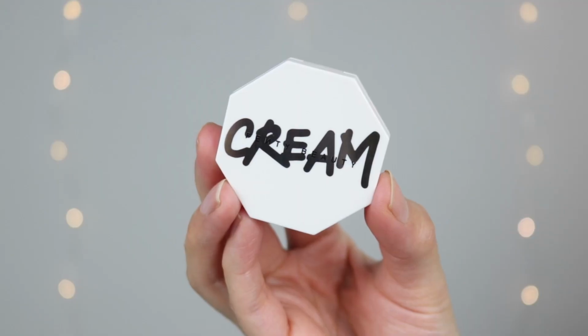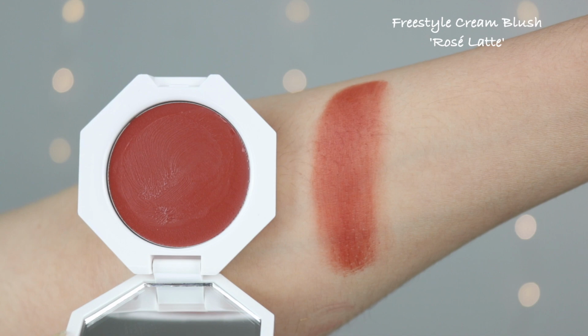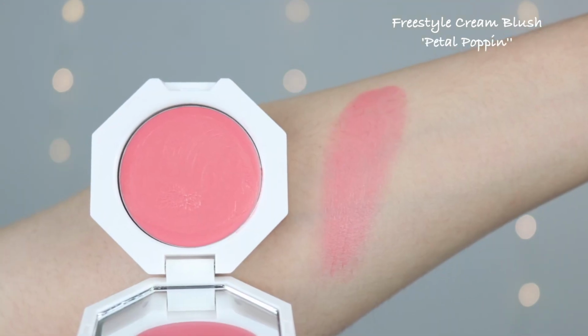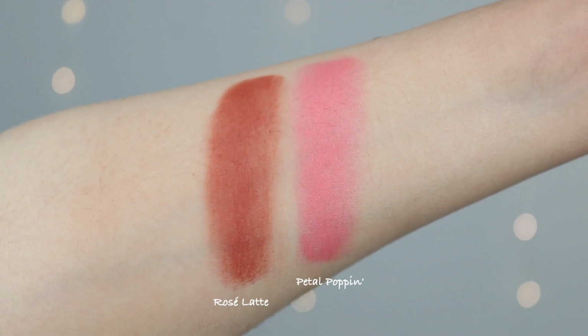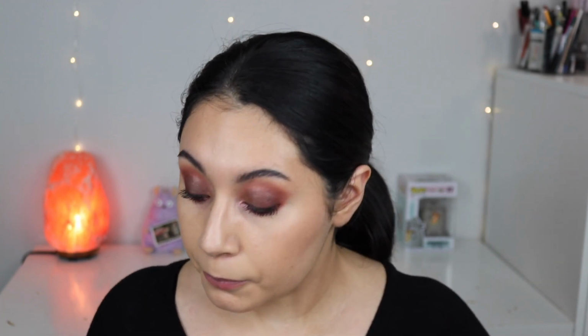So I'm gonna move on to the cream blushes. Like I said, I picked up the shade Rose Latte and Petal Poppin. I did insert swatches comparing these to a few other cream blushes that I have in my collection. Most of the blushes in the shade range are pretty bright. I feel like they went for more like spring, summer, bright shades. So I think I'm gonna apply both of these with a brush just because I do prefer the way the bronzer applied with a brush.